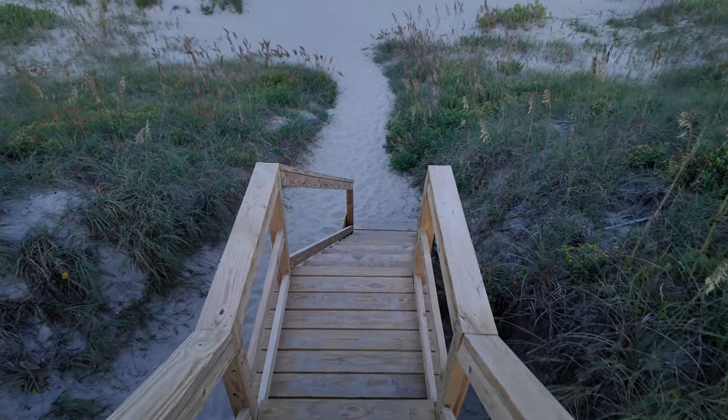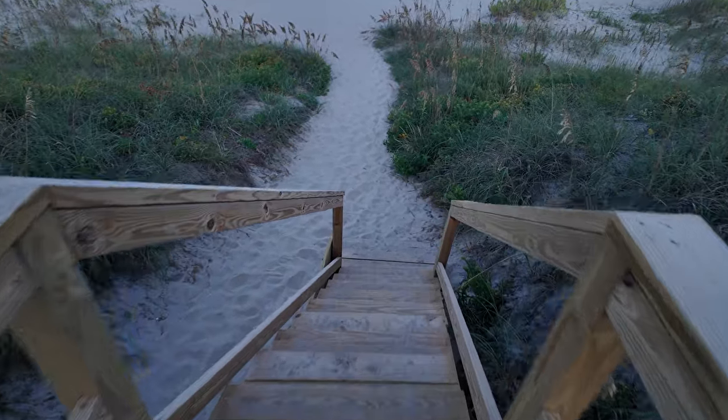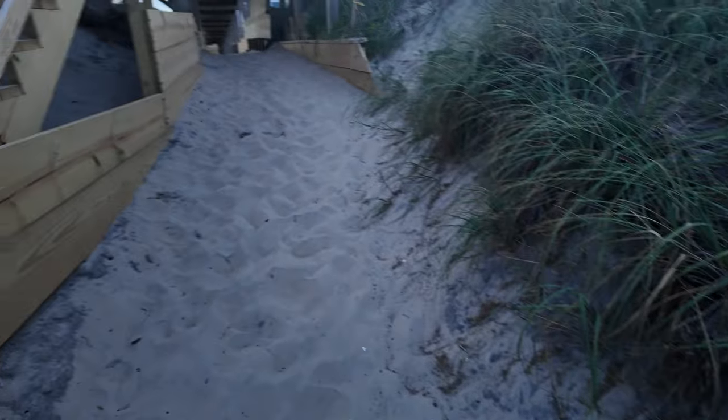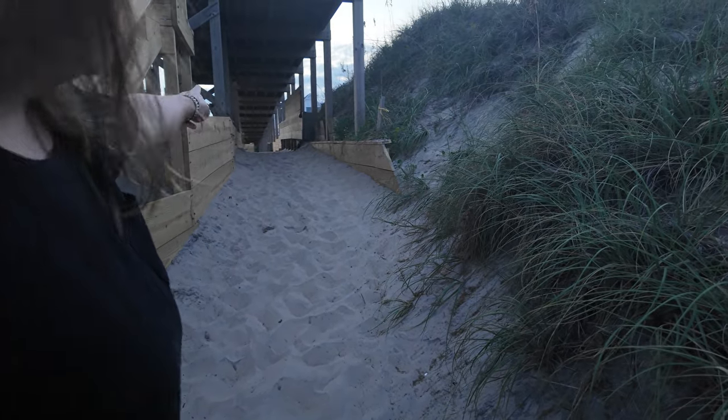Of course. So even if you take the ramp, it's still bigger than these stairs. Yeah. So the ramp only gets us so far. Or we could have just taken a couple steps. Yeah, I think that's the best. Up to here and then. Yeah.